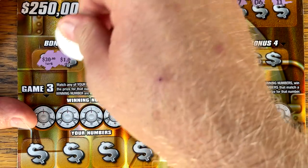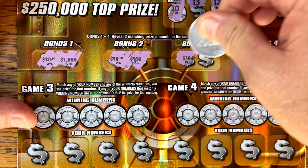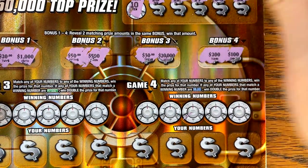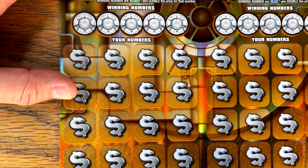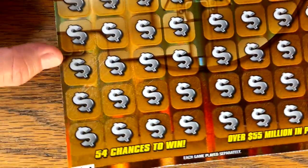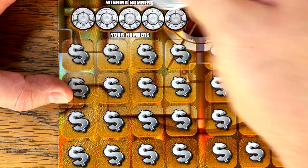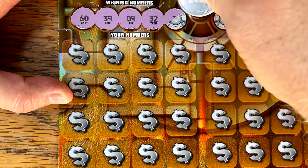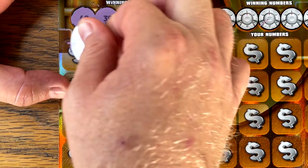I can't remember if we won in this area or not. It's kind of tough to win in this little matching the prize amount. All right, now let's get over here. And I can get these four in, and then I'll have to scoot it up for that last row. I gotta admit, I like this color better than the silver version. All right, 60, 39, 9, 32, and 25. And we want them to be green if we can.